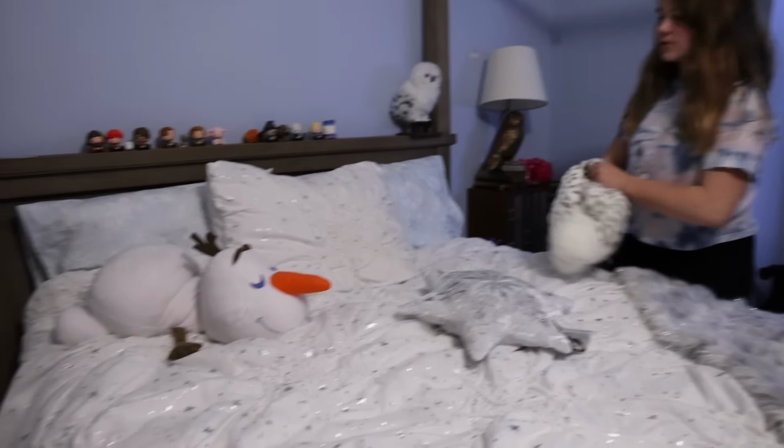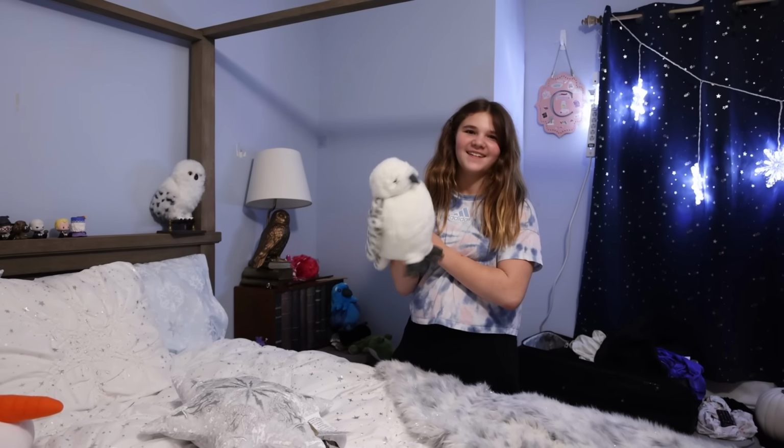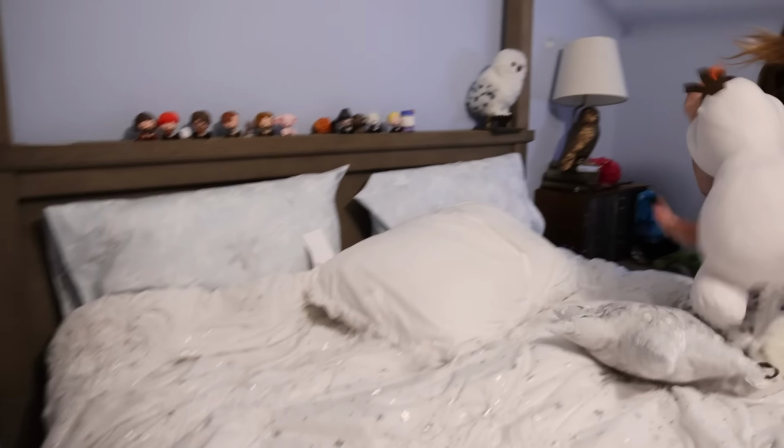Look at my roller skates. Wait, ready? Oh wait, I forgot to do something. Awesome. Snowflake lights. Yes. How do I know. Wait, I thought this was it, but it's a puppet. I normally rest my head on Olaf because he's, hi baby.